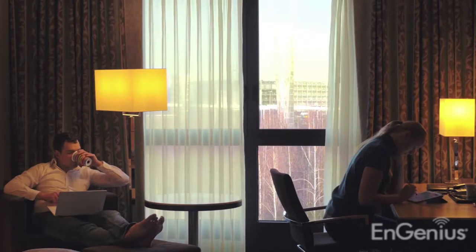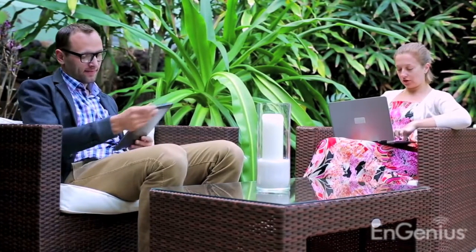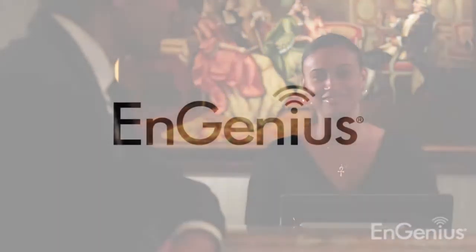Reliable high-speed Wi-Fi connectivity throughout a hotel property, including indoor and outdoor common areas and in guest rooms, is a must-have for business and leisure travelers alike. For hotel staff, reliable Wi-Fi connectivity enables applications that increase productivity and enhance customer service.